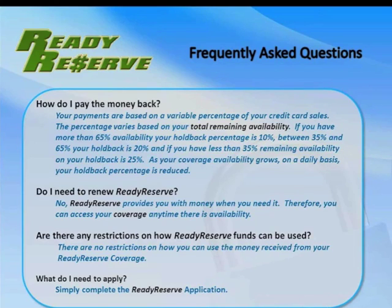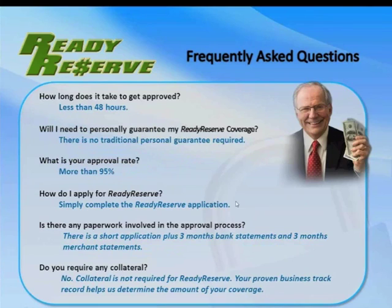It is incredibly easy to apply for Ready Reserve. We have a 1.5-page application, and all that we require is the signed application, 3 months bank statements, and 3 months credit card processing statements. The approval will take less than 48 hours, and once our client has been approved, they do not have to reapply. So whether they take money now, or wait a month, or 6 months, or 2 years, their account is open and available for them to access those funds.